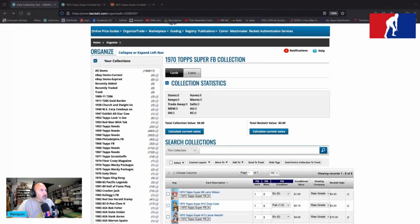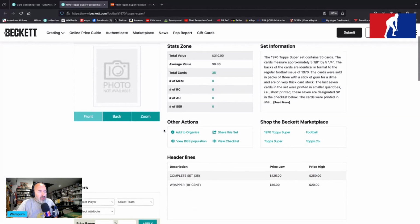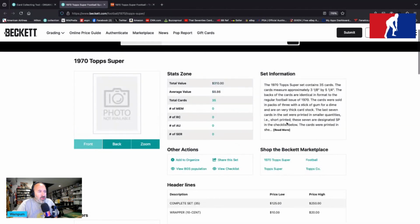Let's get over there, shall we? Take a look to see what information they have for us. 35 total cards in this set, $8.86 average value, total value $310. And a set of these between $125 and $250, it says.